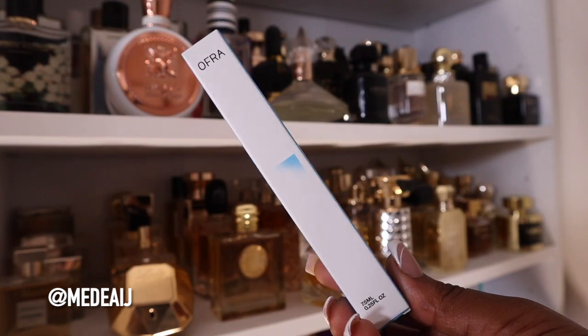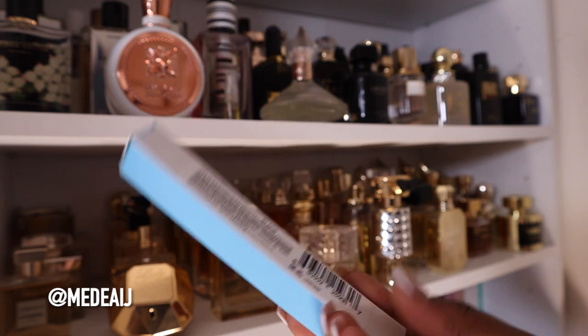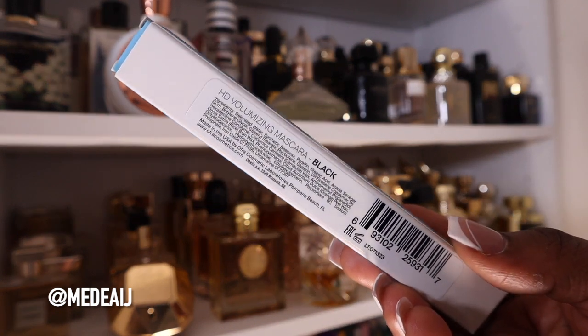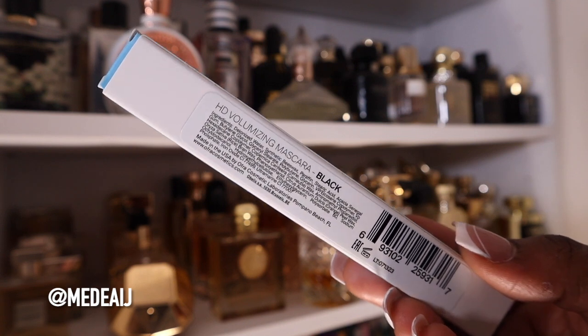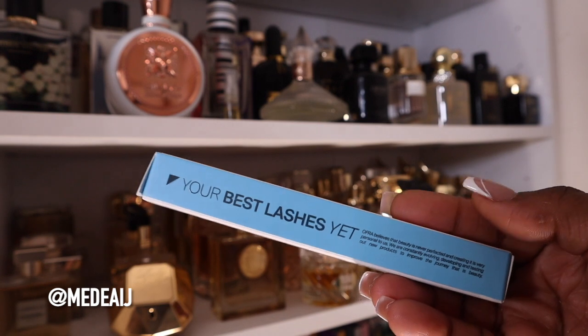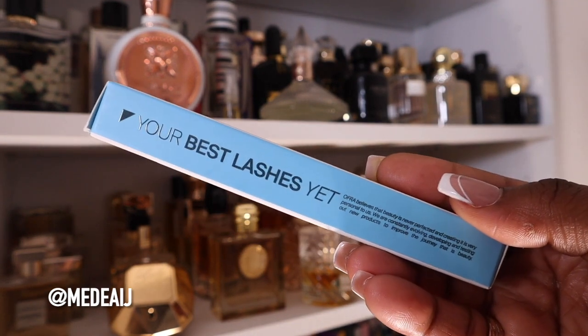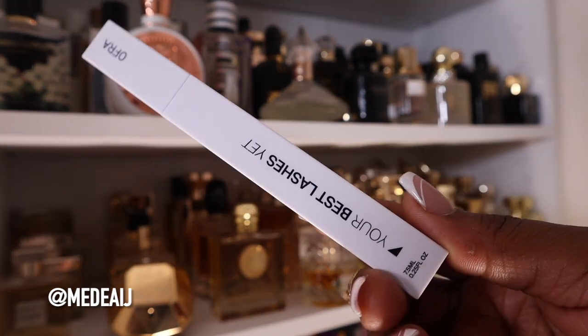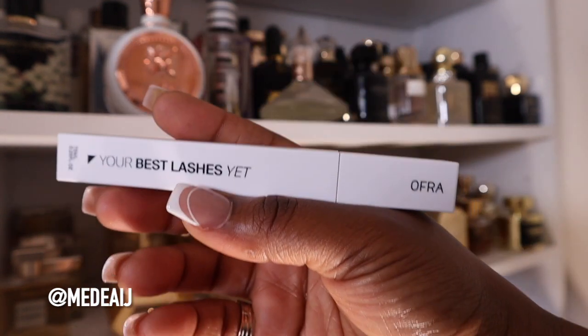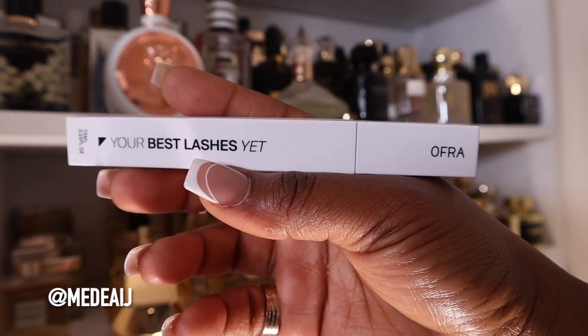For lashes, obviously we had to put in the HD volumizing mascara. This is by far one of my favorite mascaras of all time because I love the wand. I love how it volumizes my lashes as well as separates them. So in this entire video, I'm going to put all these products to test so that you can see it. But if you've been watching me for a while, you would have seen me use these products time and time again. That's why I had to pull them into this bundle.